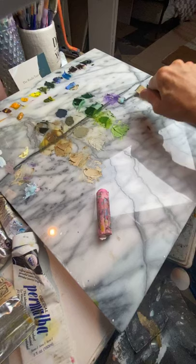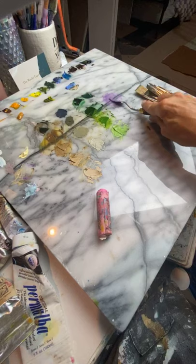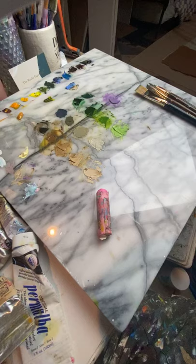I have a couple large commissions. I have a 36 by 36 that I need to start, and it's going to be an abstract floral acrylic. I'm super excited to work on it, and a little intimidated too. But you know how that is.